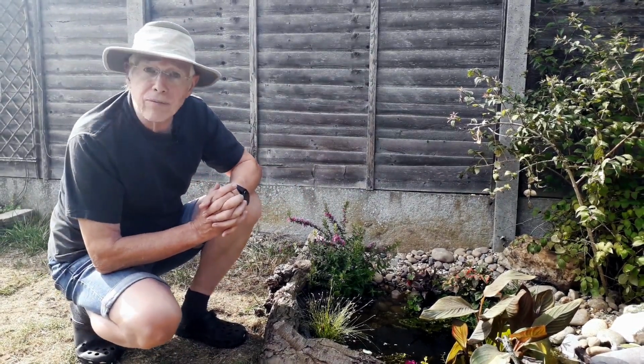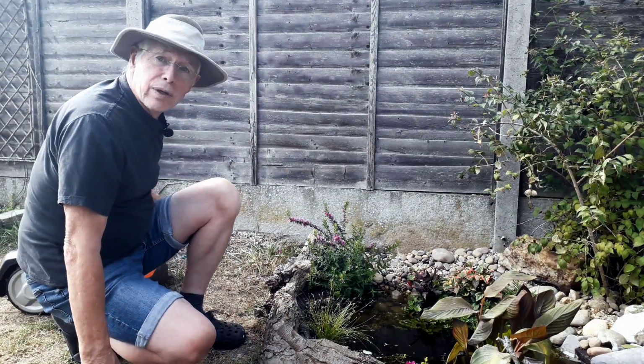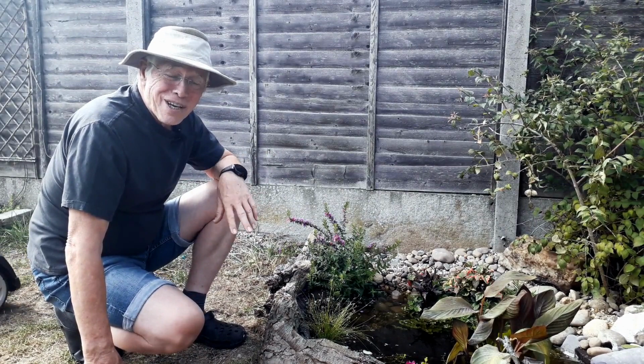Inexpensive. Oh, here comes the mower again. I call him Jason because he's my mower. I hope you get the reference.